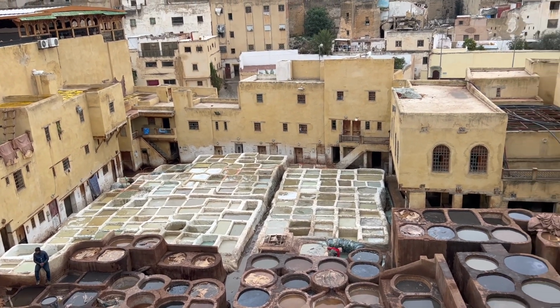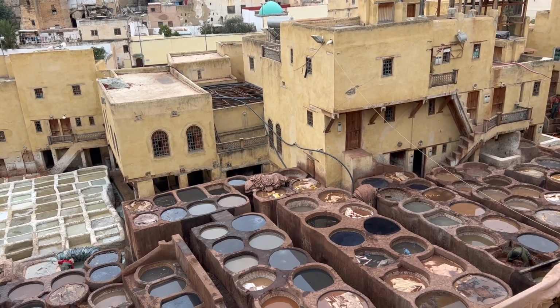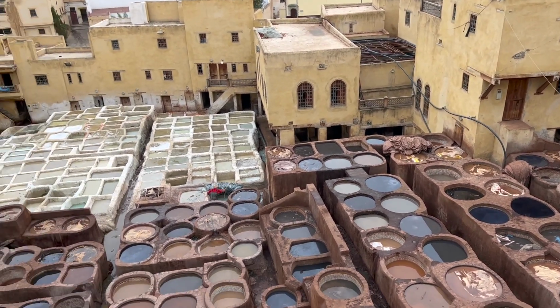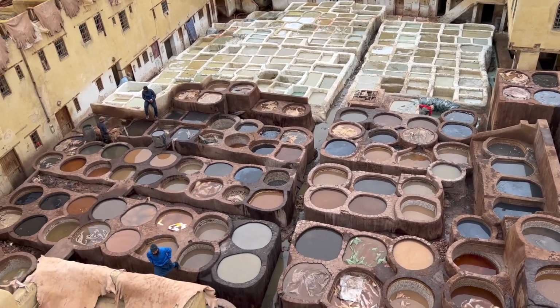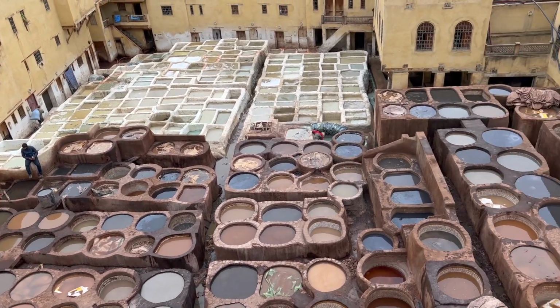After 1 week, they put the skins in a big washing machine to wash them with the flour of pigeon experiments. After, they put the skins in different vats of colors. 4 colors. All natural dyes. Plant flowers, not chemicals. Except the black here, because that's chemicals.